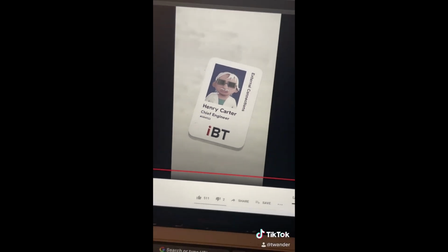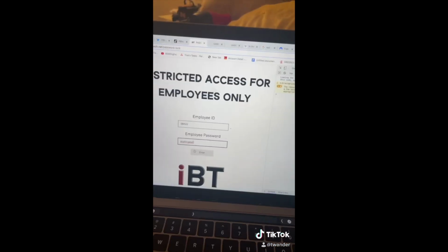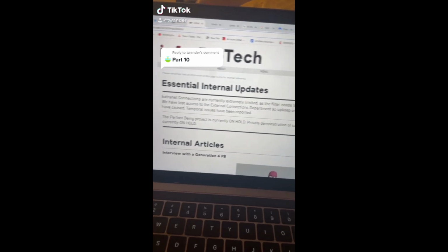Now for the ID, I wanted the ID number of Henry Carter, so I put that in as the user ID. For the password, I put the thing we found from the post-it note, which is "anything at all," and click enter. And we are in. Now here is the employee part of the website.